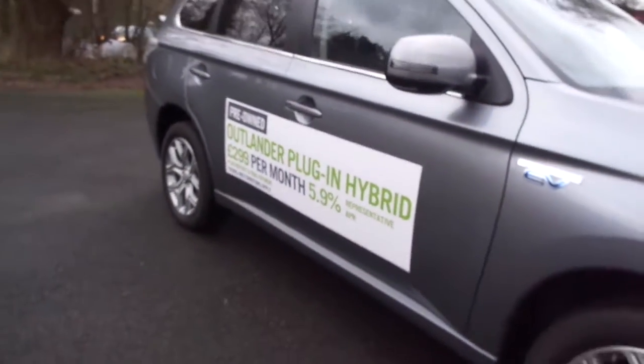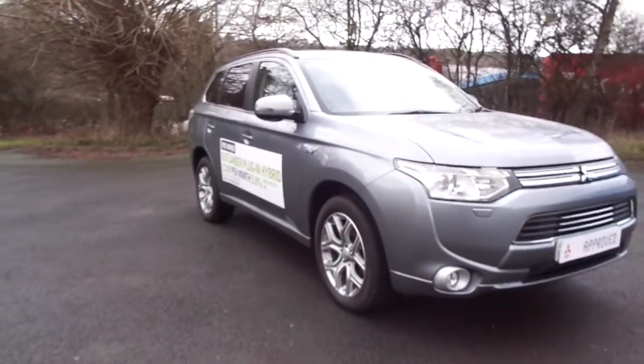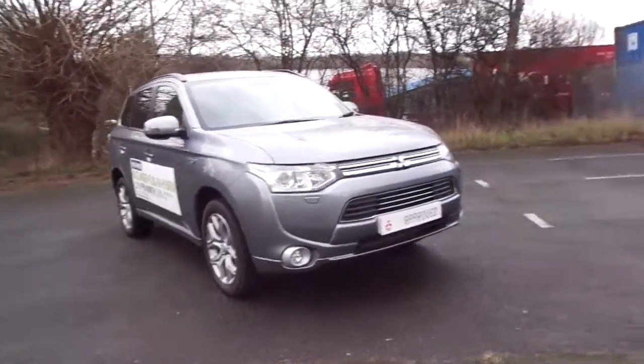The PHEV has a 5% benefit in kind tax, so if you're a company car driver, this car will be perfect for you.